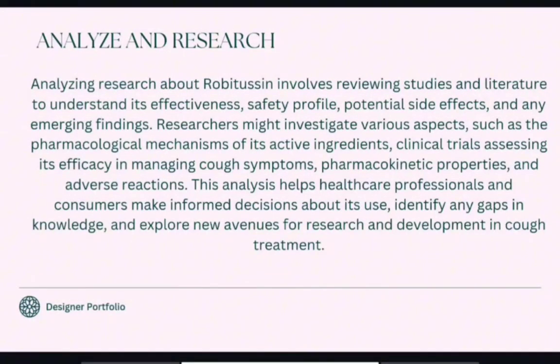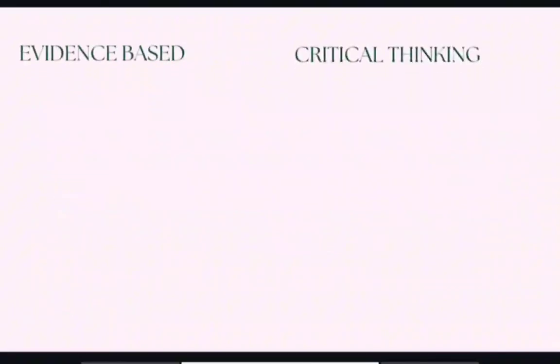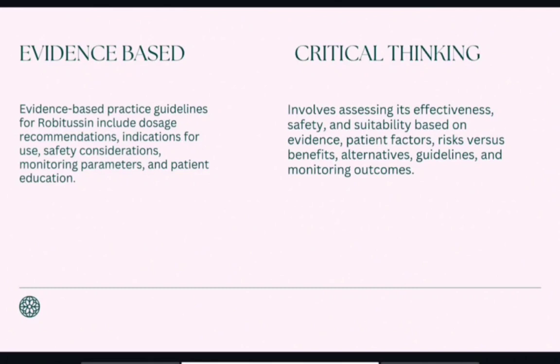This analysis helps healthcare professionals and consumers make informed decisions about its use, identify any gaps in knowledge, and explore new avenues for research and development in cough treatment. For the evidence-based practice, guidelines for Robitussin include dosage, recommendation, indication for use, safety considerations, monitoring parameters, and patient education.